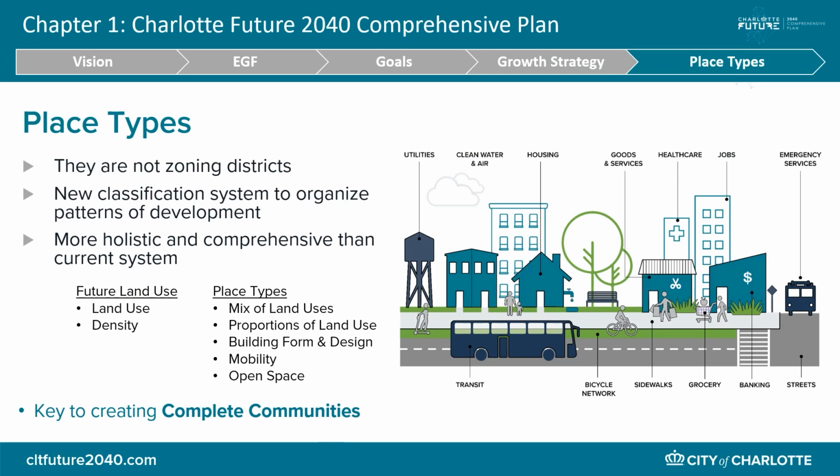The last major component of the comprehensive plan is a new land use classification system called place types. Place types are more holistic than our old system, called future land use, because they provide guidance for land uses, building form, mobility choices, and open space needs. Place types will help improve access in Charlotte and create complete communities.